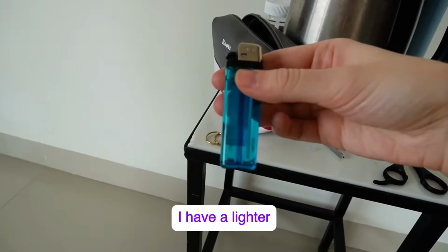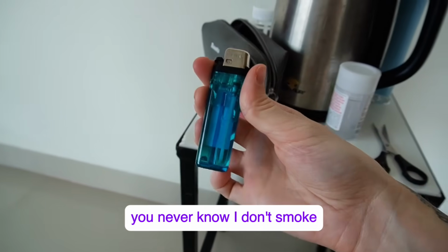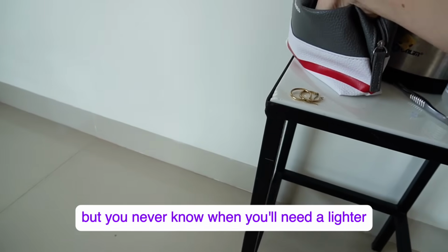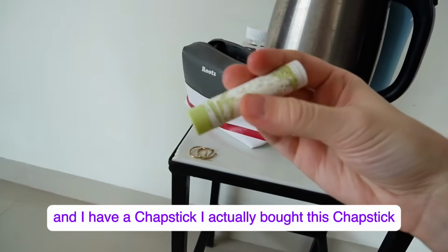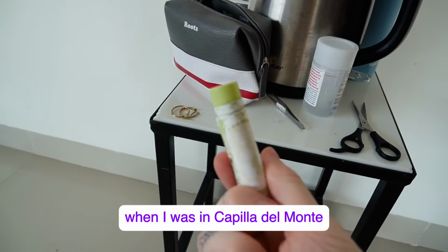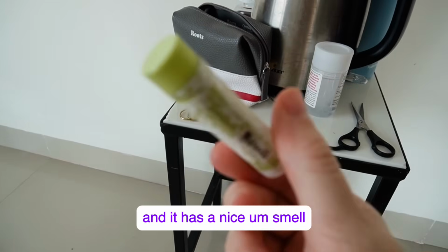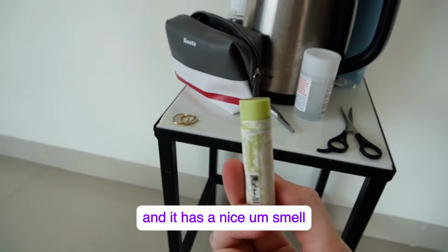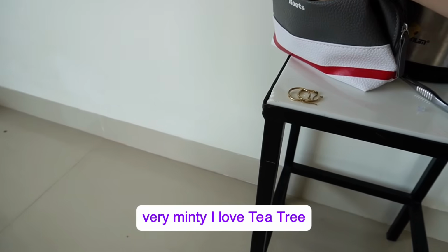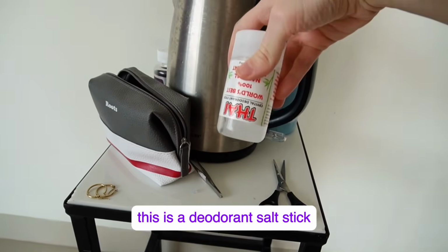I have a lighter, just in case you need a lighter. You never know. I don't smoke, but you never know when you'll need a lighter. And I have a chapstick. I actually bought this chapstick when I was in Capilla del Monte, a little town in Córdoba in Argentina. And it has a nice smell, taste. It's like tea tree, very minty. I love tea tree.